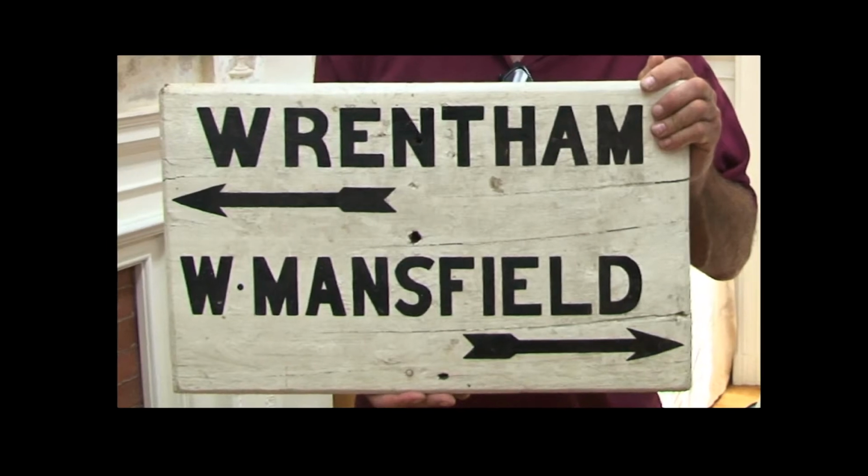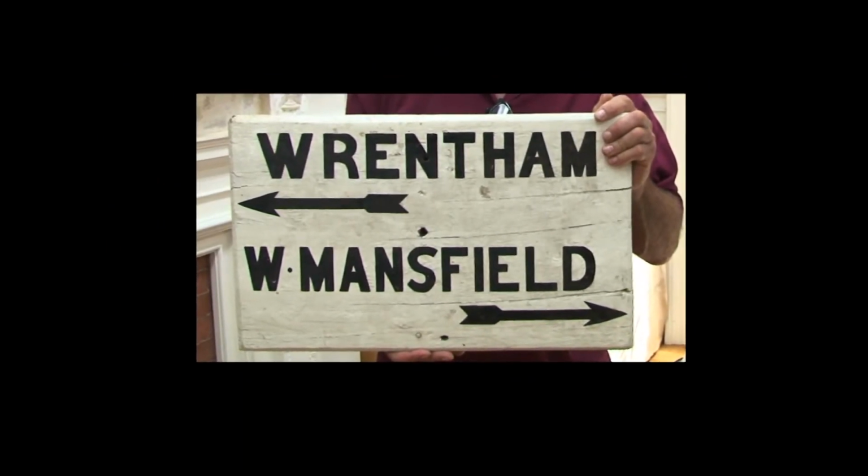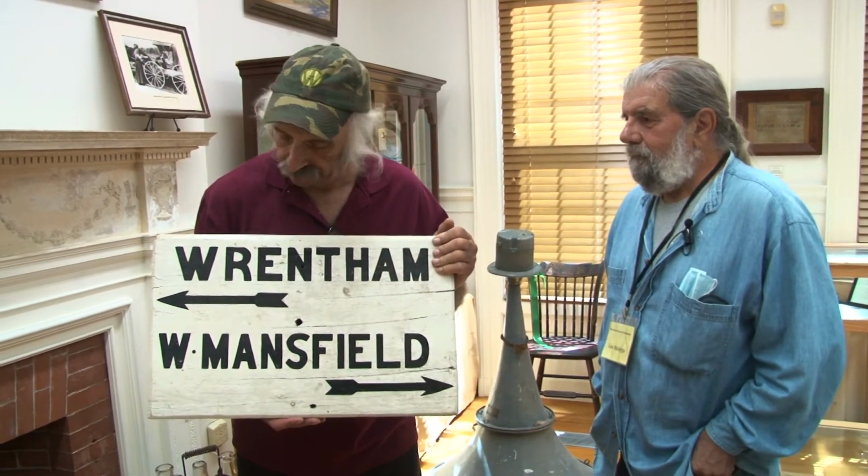Here is an interesting story right here. I asked people, where would this sign possibly have been? Okay, and people have a tough time figuring it out. The streets are not the same as they used to be, but this sign was actually in Plainville, at an intersection where you would know which way was Mansfield and which way was Wrentham. Actually, Taunton Street in Plainville is where this sign was. We took it out of the barn before it got demolished.